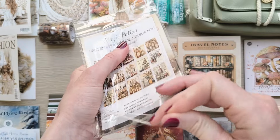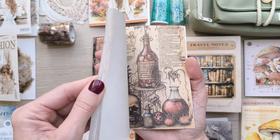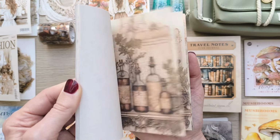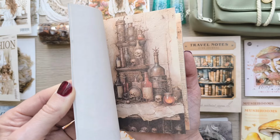Halloween is coming, and maybe I hear witchy book recommendations all the time. Anyway, I wanted to add a few magic potions on my pages, or shelves full of them, with endless ingredient lists. Who knows what's in there? Oh, and skulls, of course.